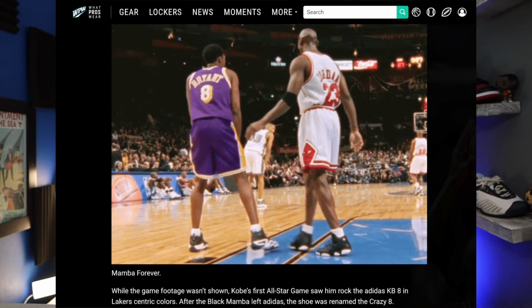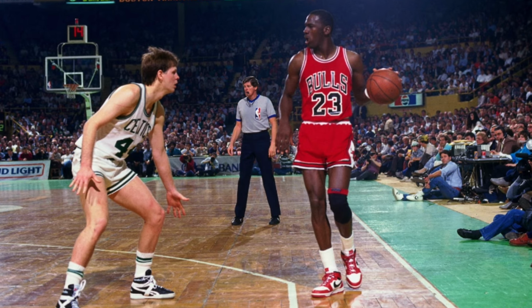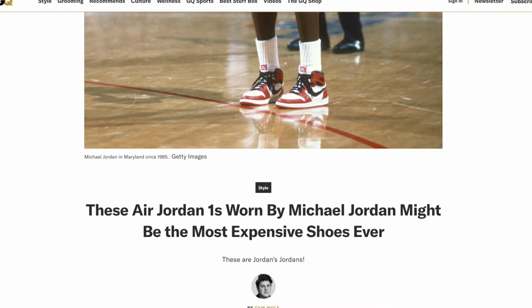But if the Jordan 1 was good enough for Jordan years earlier in the 80s, and it's arguably one of the most worn sneakers on the planet, why did they tear his feet up so bad the last time he wore them in a game? And is the Jordan 1 dangerous for you to wear?